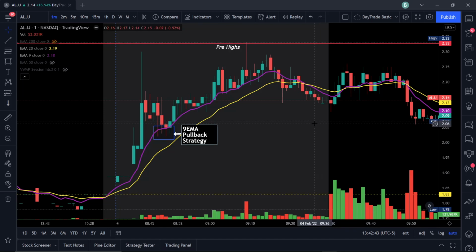So again, this is just a quick recap and a quick strategy of the 9 EMA pullback, using the 20 EMA as a stop loss on a previous runner in the pre-market, ticker ALJJ.